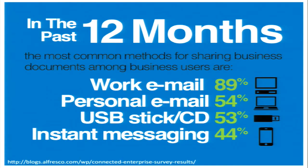Another piece of information from this research that we did: we asked the people that we surveyed, how do you collaborate? Remember, working with all those people outside of your organization, 89% said that they actually collaborate via email. So they send documents via email and receive them back. This was surprising. 54% say they actually collaborate with people on a business level through their private email. Why are they doing that?